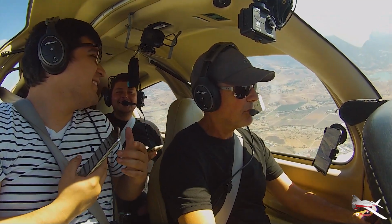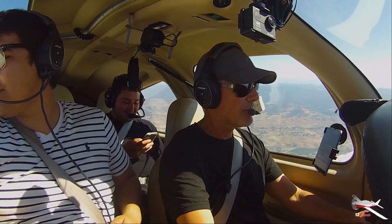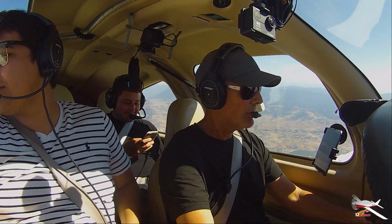Hollister traffic, Columbia 6512 Romeo, overflying the field at 4,000. We're on a heading of 300, heading back to Watsonville, Hollister.